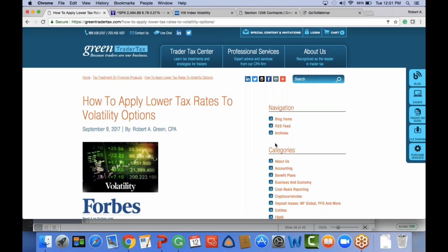CW, Robert, for the top bracket, folks, isn't 12% savings on 60% long-term gains, so the net is 12. No, it's do the 60-40 math. 60% times 20%, 40% times 39.6%, the blended rate is 28%, 12% less than the 39.6%. Go over to our website, you'll see how all the math works.